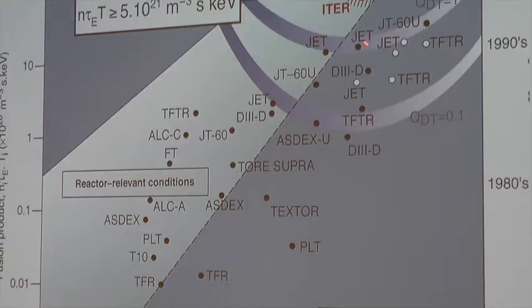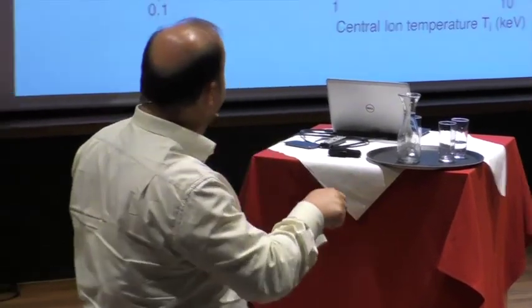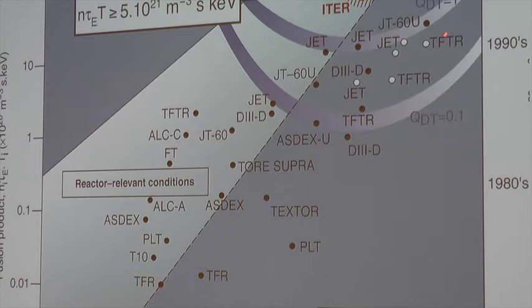Here we have a JT-60 Upgrade discharge, which was done in pure deuterium, but we had to model what the DT fusion rate would have been. So it's a bit of both. Here you have the real thing, here you have modeled stuff. TFTR was doing deuterium-tritium. DIII-D is modeled, and so on. So it's a bit of both. Yeah?